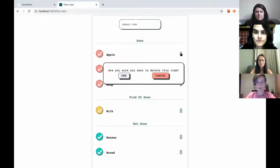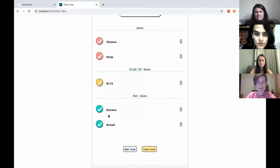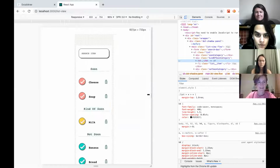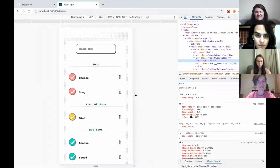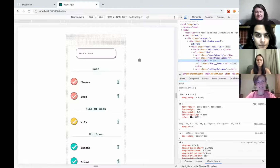Also, there is a quick way to delete the filtered items, and there is a visual feedback for users interacting with them. Users are asked to confirm whether they really want to remove something. And finally, we made the app behave responsively, whichever screen you are viewing it from, small screens or wider ones. And yeah, this is basically it.